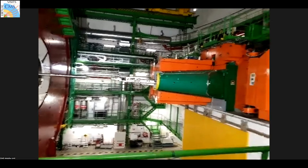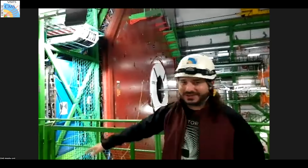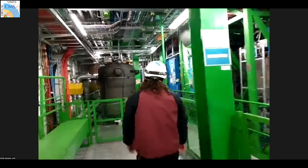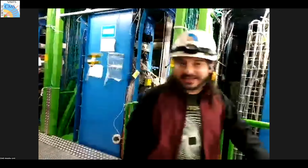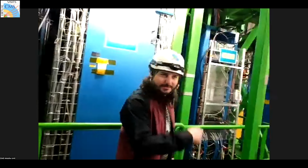So we're standing now in the visitors platform. The very nice thing about the virtual visits is we actually get to show you not just what the visitors see when they come here, but we actually get to show you inside the detector, and we'll go through and we'll walk around the balconies. So Claire, if there's anything you want to point out along the way, let me know. Sure. Do we go this way?